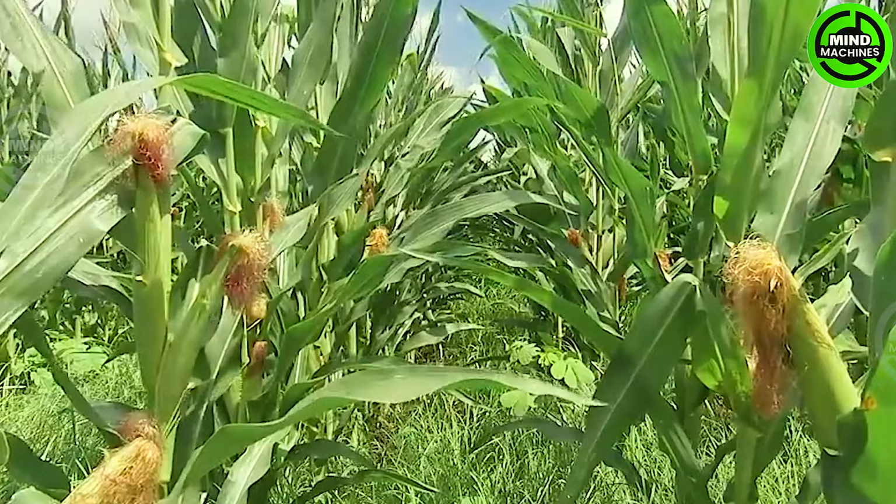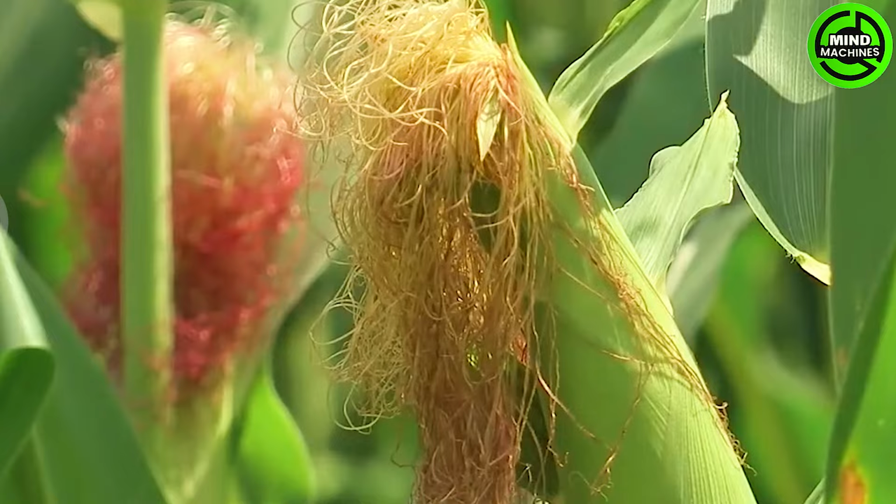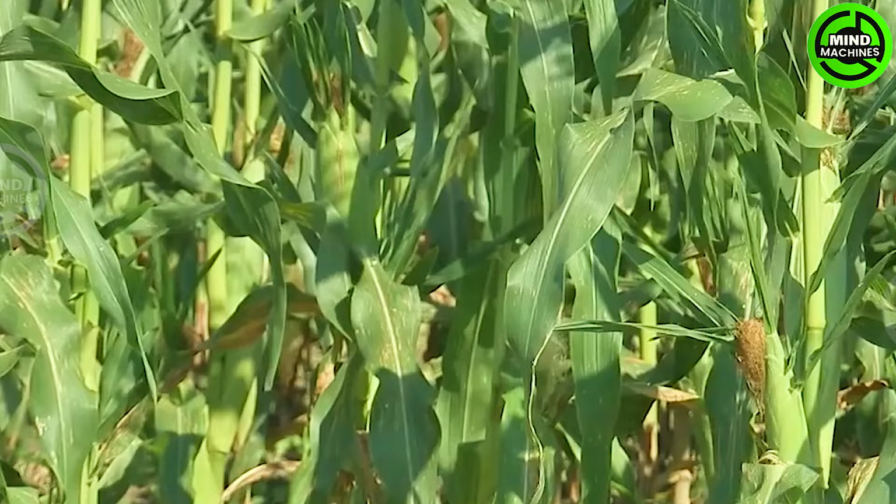The corn harvest resembles a lively dance floor as the cobs are expertly collected, turning the field into a choreography of nature's dancers.